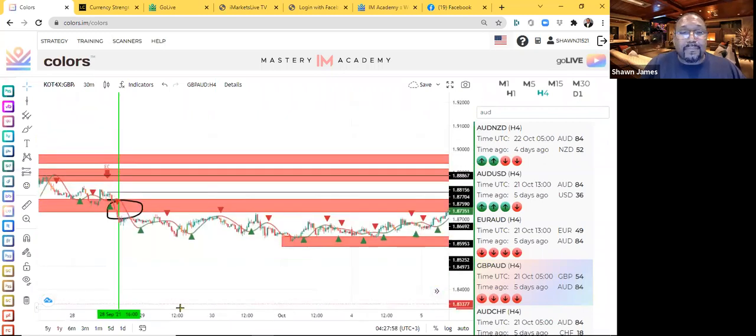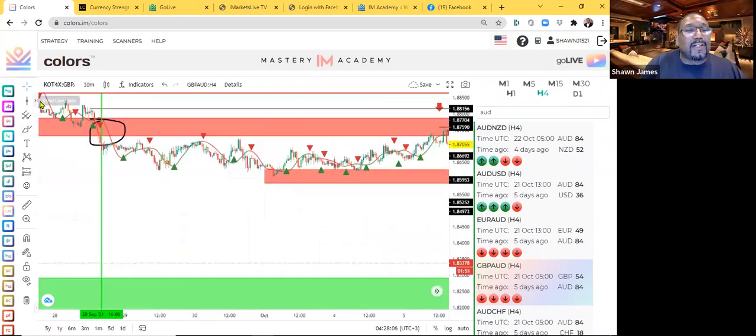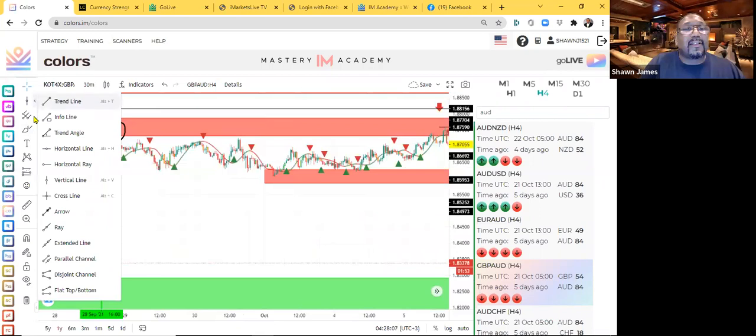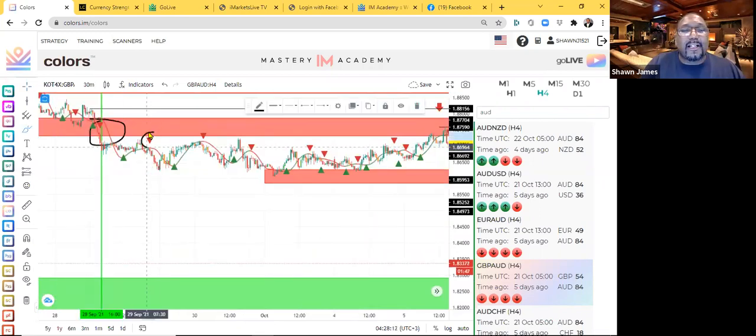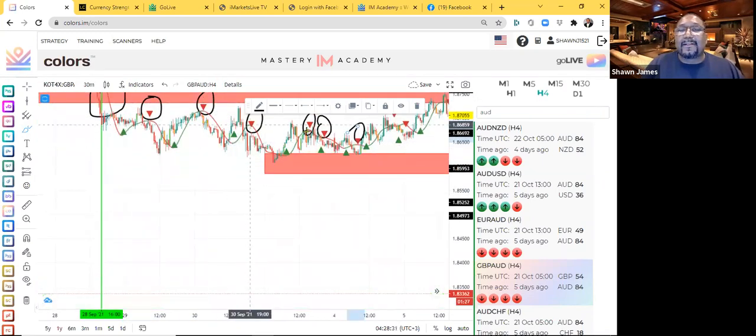All right. So now all these circles that you see are potential entry areas. Let me get my brush. You can enter here. You can enter here. You can enter here. Are y'all getting this? You can enter here. All of these, look at that. It dropped. It pulled back. Boom. It dropped. Another position. Boom. It dropped. Now, of course, it doesn't have the colors on the bottom to match.